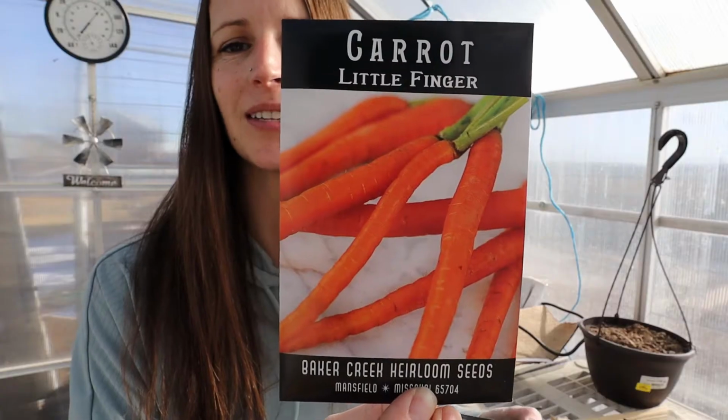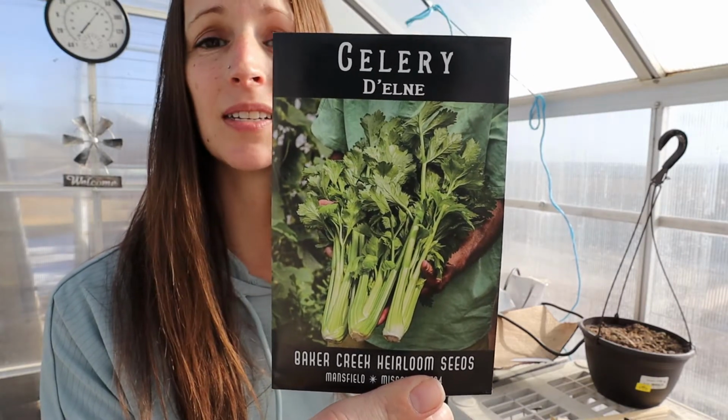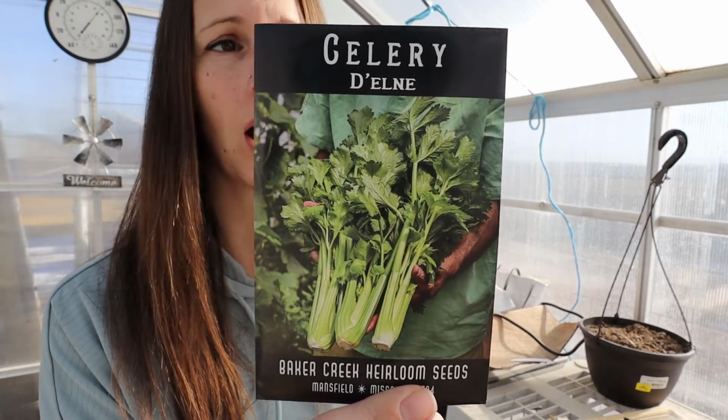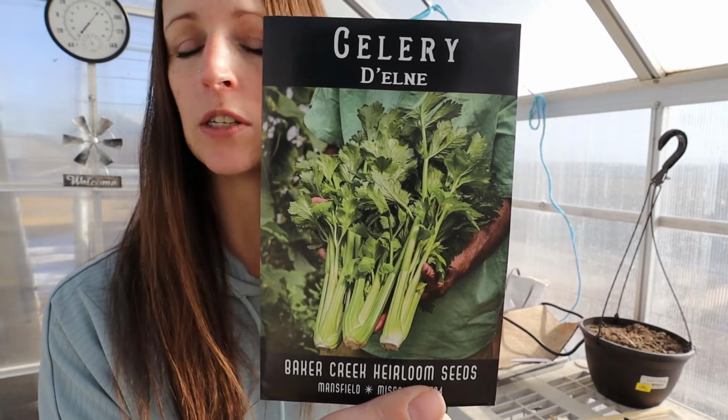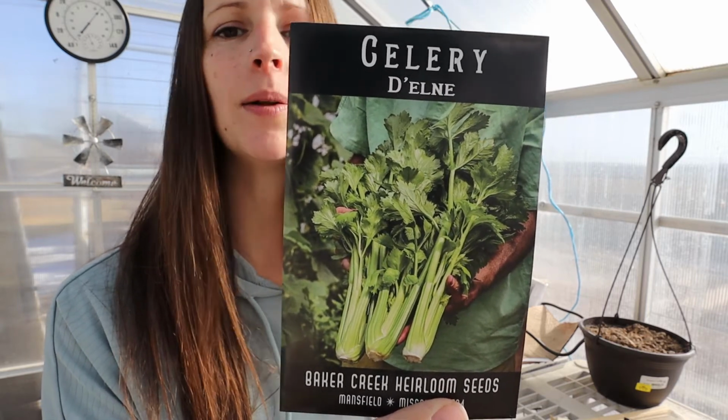Like, that's pretty awesome if she's excited to do that. I got some celery, and I'll be honest, I hate celery. It's disgusting, at least raw. But I do like it in soups and stews, and so my goal with this is to be able to harvest it and put it in the freezer.